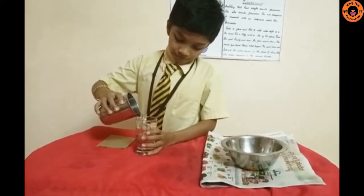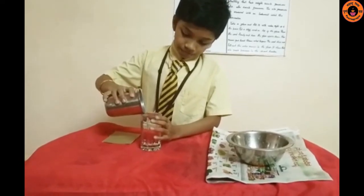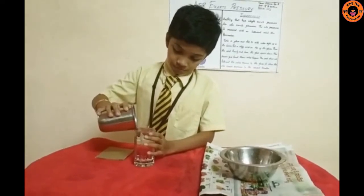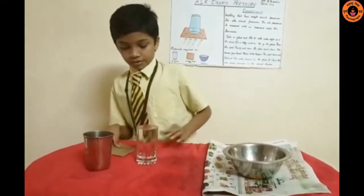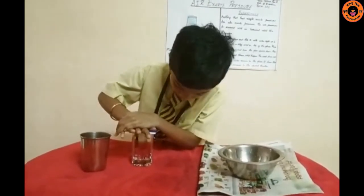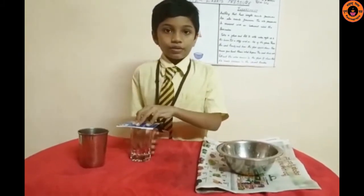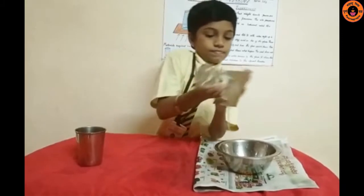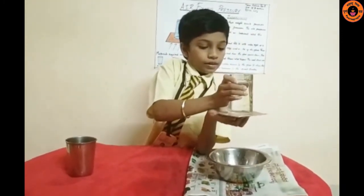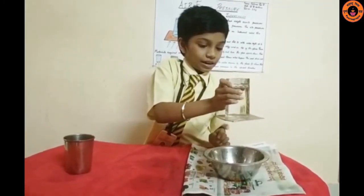Take a glass and fill it with water right up to the brim. Put a stiff card on the top of the glass and press it firmly. Turn the glass upside down and remove your hand. It shows that the card does not fall and the water remains in the glass.